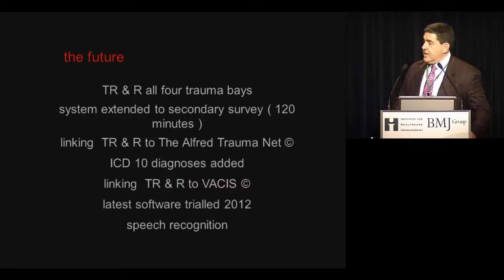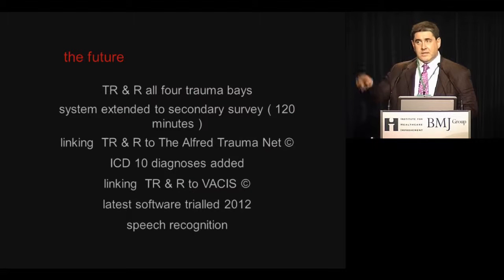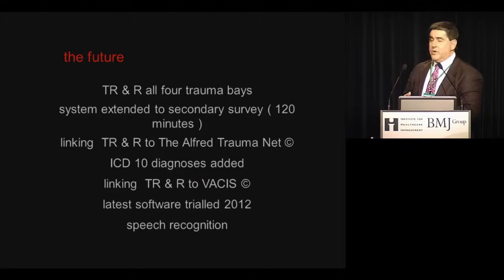We've added ICD-10 diagnoses. VACIS is the Victorian Ambulance Client Information System. So they enter data at the scene on a laptop, which we now can link wirelessly. They give a handover, but push a button and link that data wirelessly onto the TRNR system. So it's not entered manually. And we're trialling the latest software in 2012.